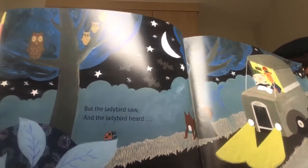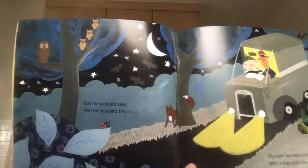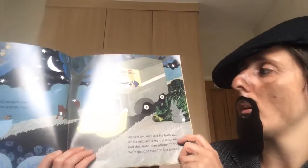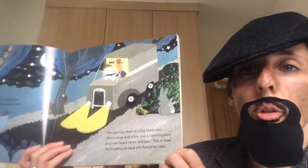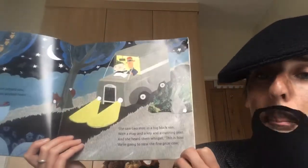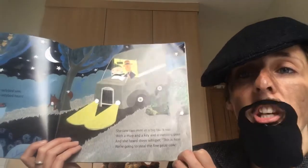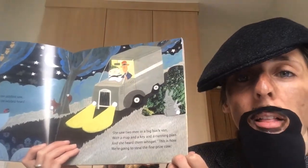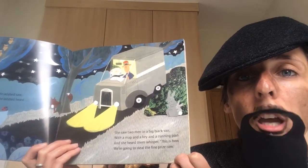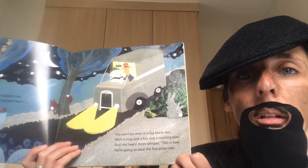But the ladybird saw and the ladybird heard. She saw two men in a big black van with a map and a key and a cunning plan. And she heard them whisper, this is how we're going to steal the fine prize cow.